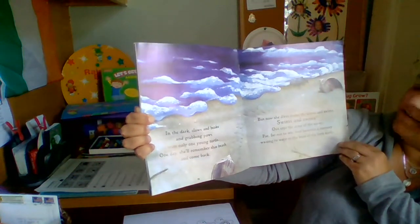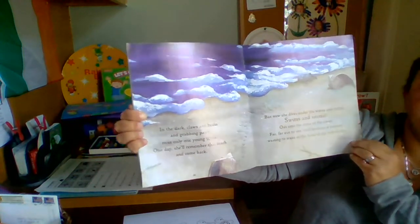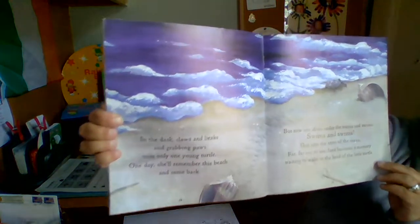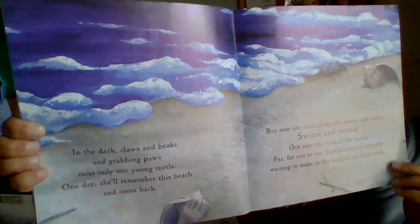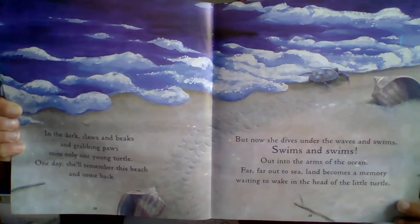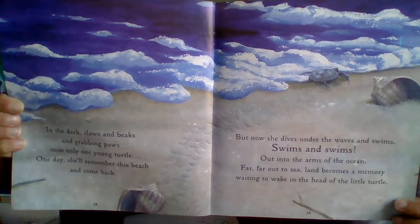But now she dives under the waves and swims and swims out into the arms of the ocean. Far, far out to sea, land becomes a memory, waiting to wake in the head of a little turtle.